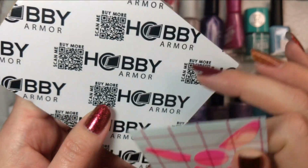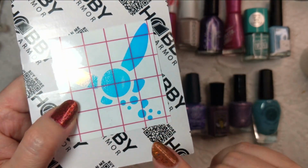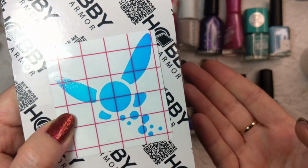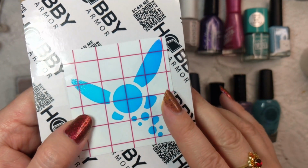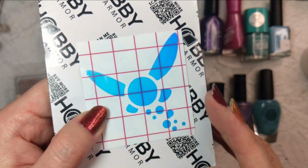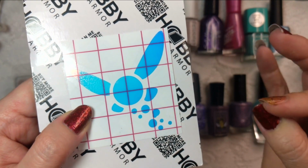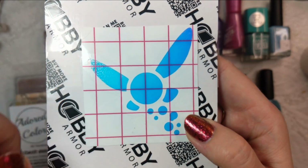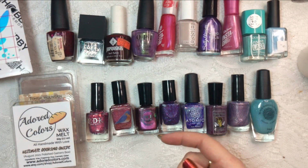I'm not too sure. It was my first time buying something like this from Polished Gamers Box, or in fact any of the polish boxes. I usually stick to just polish or wax, and those are my two things that I dabble in, besides the other beauty products like the cuticle oils. But in any case, I thought this was really cute and very well priced.